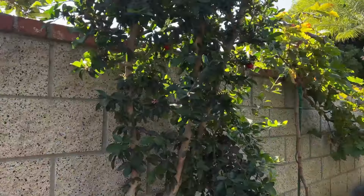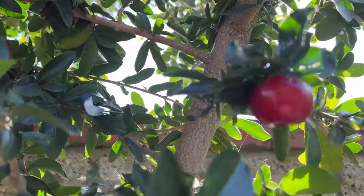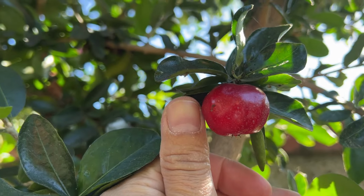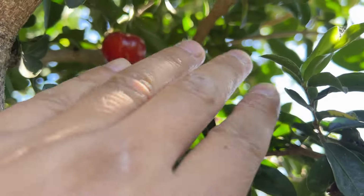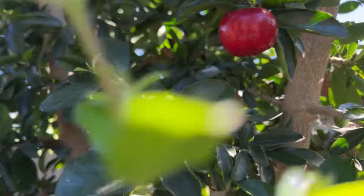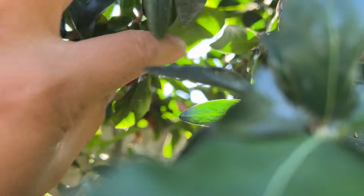So finally, my Barbados cherry tree is actually ripening. And so finally, I can actually count how many I have. So I have more than two. So this is one. It is quite a nice size. It is bigger than my thumb. So I have one, I have two, three in the back right there. I looked and I think I had four. Let me see. It's right here. It is hidden right here. So four cherries. Quite a harvest, right, for this season.